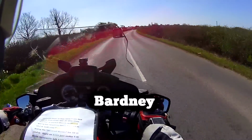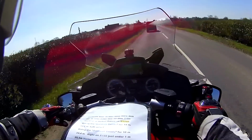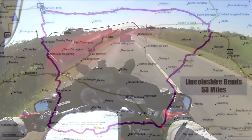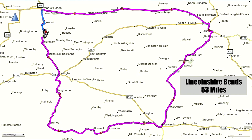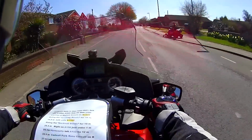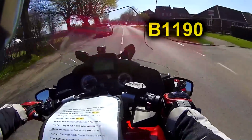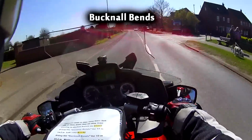In Bardney. So that's the first section of the Lincolnshire Bends done. Yep, so we've now just merged onto the B1190. And these are the Bucknall Bends.